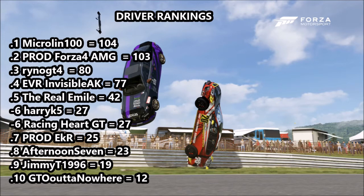Afternoon 7 is in 8th with 23 points. In 9th, GMT 1996 on 19 points. And in 10th is GTO Out of Nowhere with 12 points. So yeah, a pretty exciting championship picture once again. Really managed to shake things up in there.